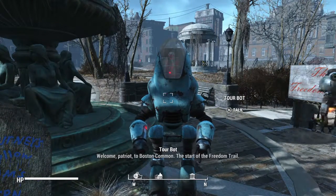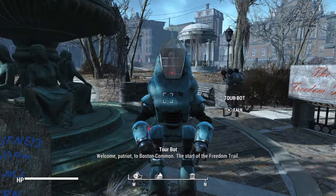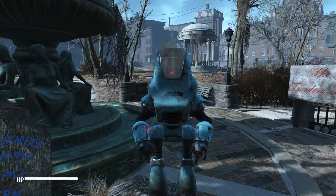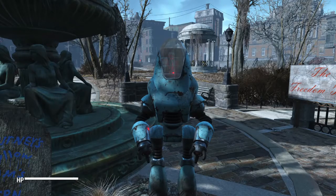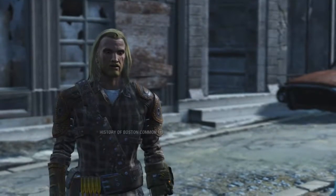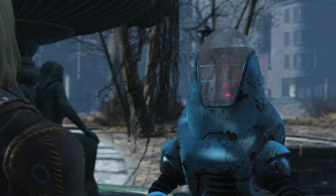Welcome, Patriot, to Boston Common, the start of the Freedom Trail. Feast your ears and learn more about the historic Freedom Trail, and learn the history of Boston Common. I'm interested in the history of this place. Let us go back hundreds of years.